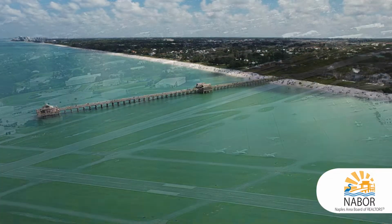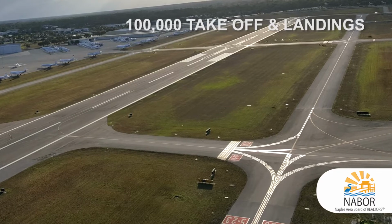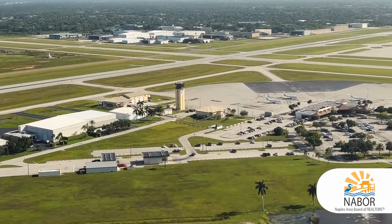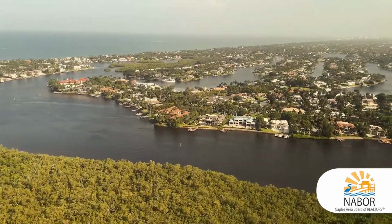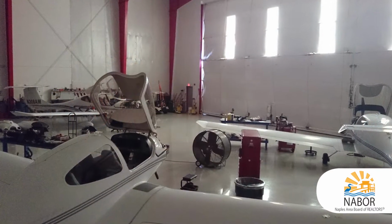Naples Airport is a convenient asset to our city. It accommodates over 100,000 takeoffs and landings every year, flying in people from all over the world to our beautiful Paradise Coast. And you yourself have a plane, and so you fly in and out of this airport? I fly in and out of here privately, and I've developed three hangar buildings on the Naples Airport starting in 2000.